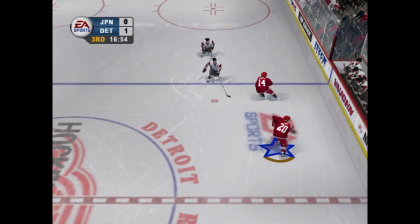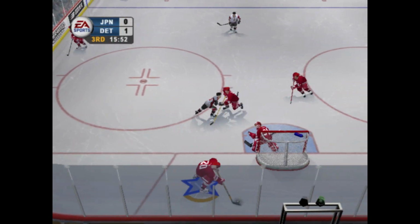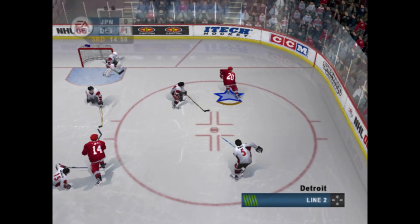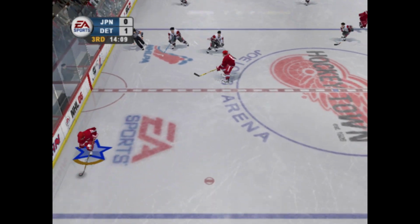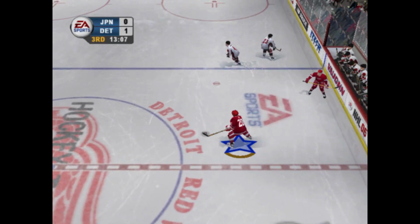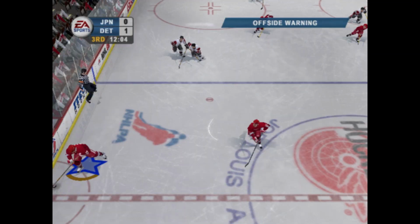Here come the Red Wings as they move out of their own zone. Up along the boards. Goes behind his net. Shots are 3-1 for Detroit. It's 1-0 early in the third period for Detroit. In behind. They bring the puck to center. Here comes Lang. In the corner. Takes it behind the net. Shots are 3-1 for Detroit.